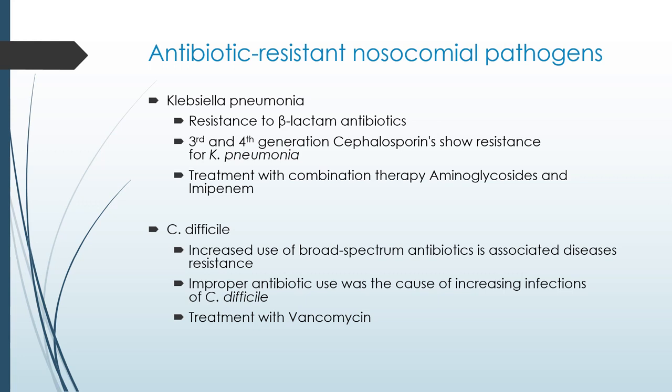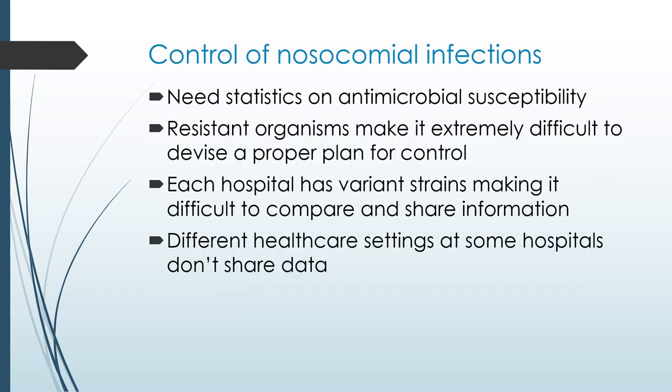The best way you can handle this is by the proper use of antibiotics. The treatment for C. diff, especially resistant C. diff, is with vancomycin and great hand washing techniques. One of the best ways of controlling nosocomial infections is to determine what kind of antimicrobials work best on these particular bacteria. The way this is done is that the laboratory collects specimens of bacteria and then determines what kind of antimicrobials work to kill them and which kind are resistant.